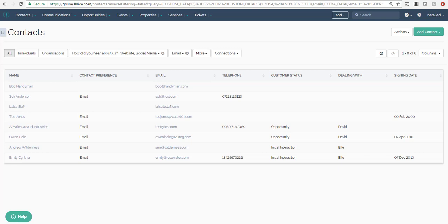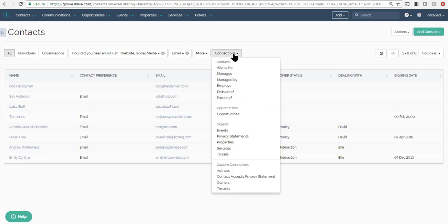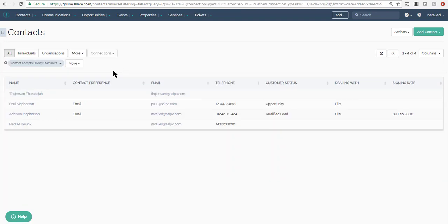So if we jump back to a contact list view page, under this connections dropdown, I can filter by contact accepts privacy statement. You'll see all of my contacts that have accepted a privacy statement. I then have the option to filter by the date of connection or any of those other custom fields we've created against the privacy statement. I can also cleanse data based on their compliance. So under our actions drop down here, I can bulk remove and update data and also bulk schedule communications if needed, as reminders to say follow up with this person because we need to obtain consent.